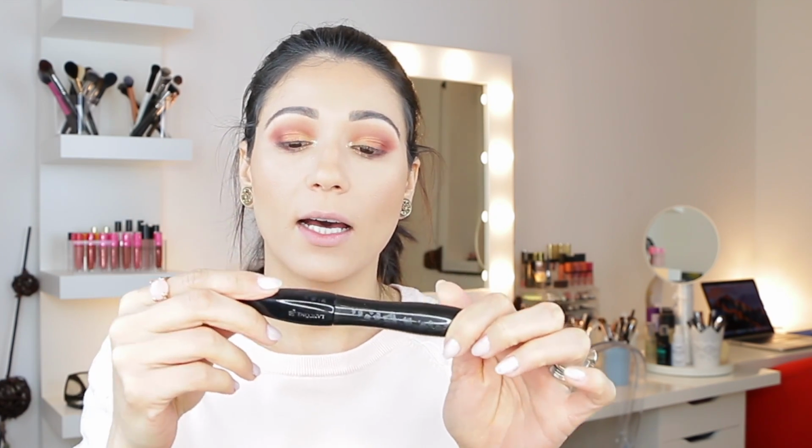For my mascara today, I'm going to use this one here. It's my go-to. This is by Lancome, the Hypnose Doll Eyes in the shade So Black. I love this mascara. So I'm just going to go ahead and apply my mascara on my top and bottom lashes.